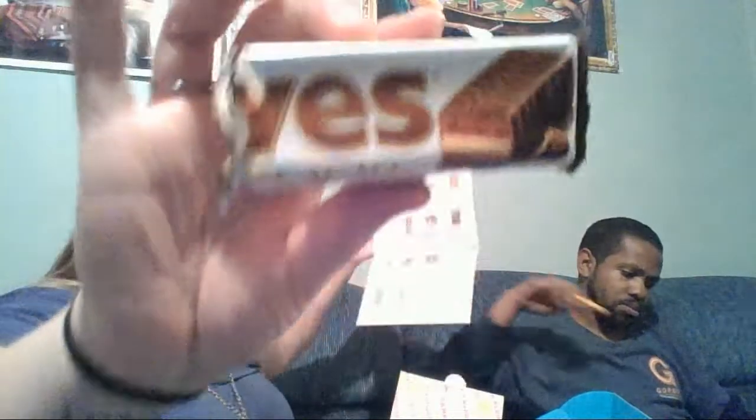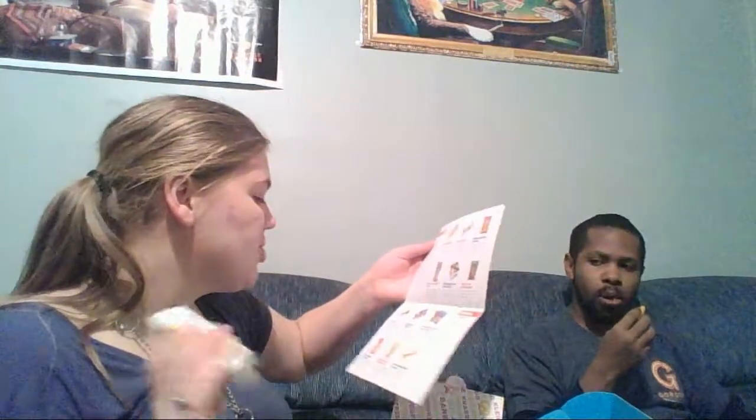Next is a Yes bar, which is explained as soft chocolate cake filled with rich chocolate cream and covered in chocolate. So another one Adam's not going to eat. Yeah, I'm sitting that one out. Don't worry. I'll force you to eat the ones that are mildly chocolatey, but this one is just chocolate with chocolate in it, wrapped in chocolate. So obviously you're not going to eat it.